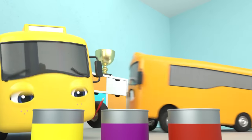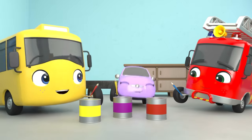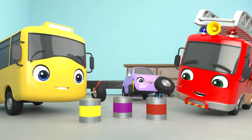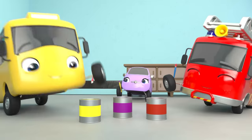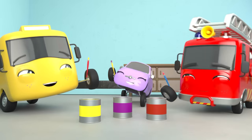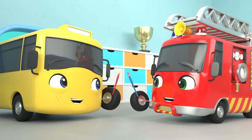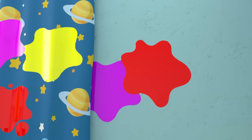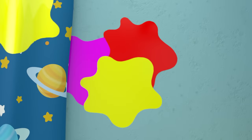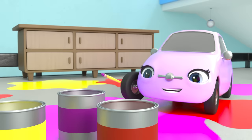What color should Buster choose? Scout has chosen purple. And Ash has picked red. And Buster? Yellow, of course. Let's paint. Oops. Ash adds a red splat to match Scout's. And Buster adds a yellow splat. Awesome!